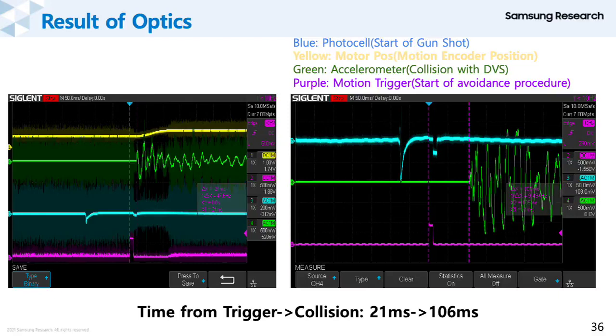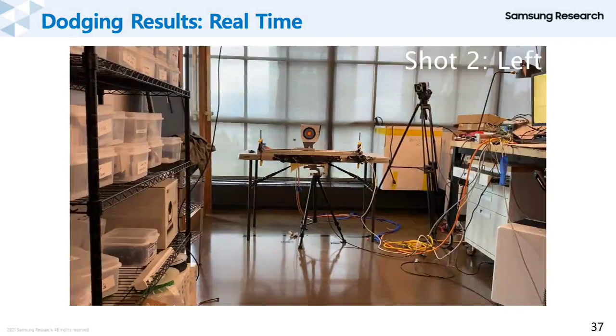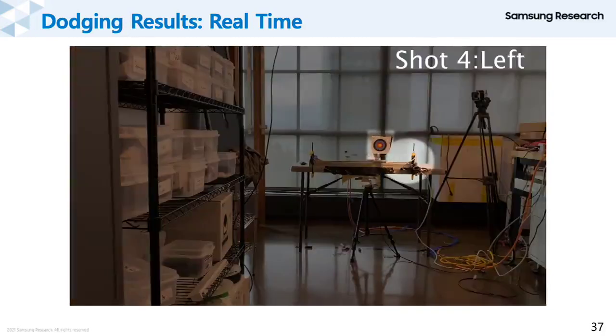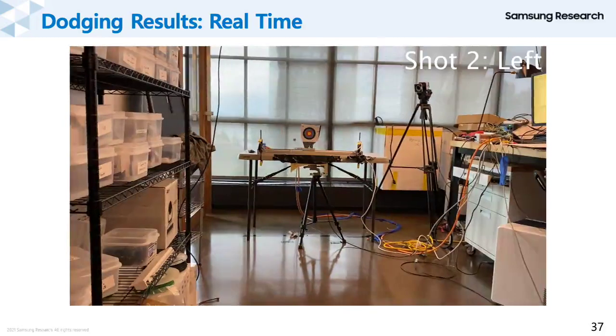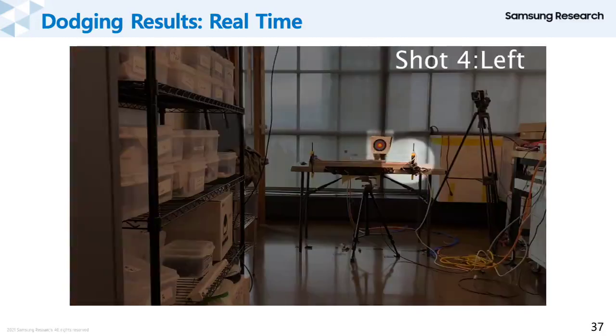So now showing you this in real time. Now I'm going to show an example of applying our system end to end. What you'll see is that we have our fast approaching dart, you'll see here in this location to the left, and our target is avoiding this, doing a real-time dodging task, applying our end-to-end procedure for event-based perception for this obstacle avoidance task. And we can see we're able to successfully avoid the dart in all cases.